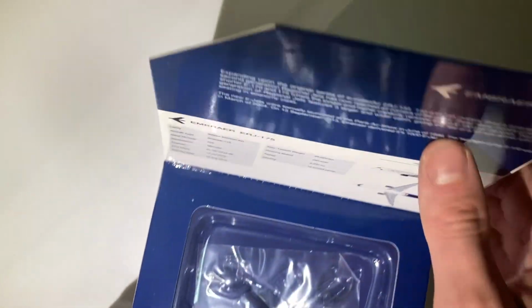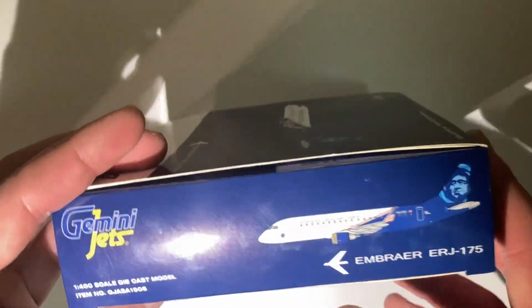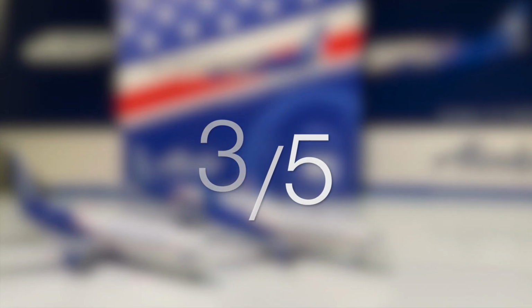Of course, you get the same nice features like the information on the inside and a look at the model. Other than that, it is the usual Gemini Jets box, and as I already said, I wish they would have done something special with the design, especially for this nice livery. So once again, 3 out of 5 for this box.